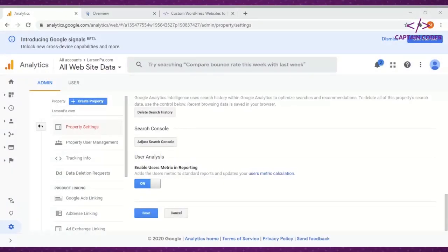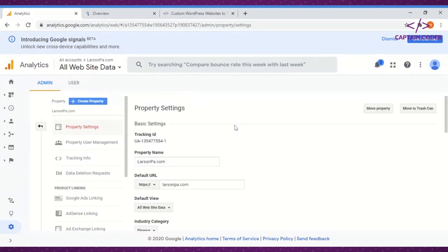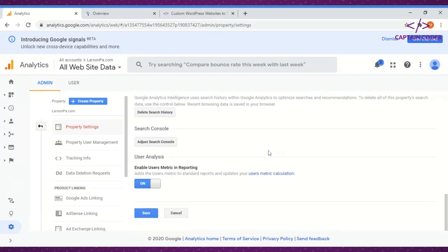So the first thing you need to do, if you have Google Analytics installed on your website currently, is come into your account and adjust your main domain. If you click on this admin section here and then property settings, all you have to do is adjust this drop down from HTTP to HTTPS. Then you scroll down here and you click Save.